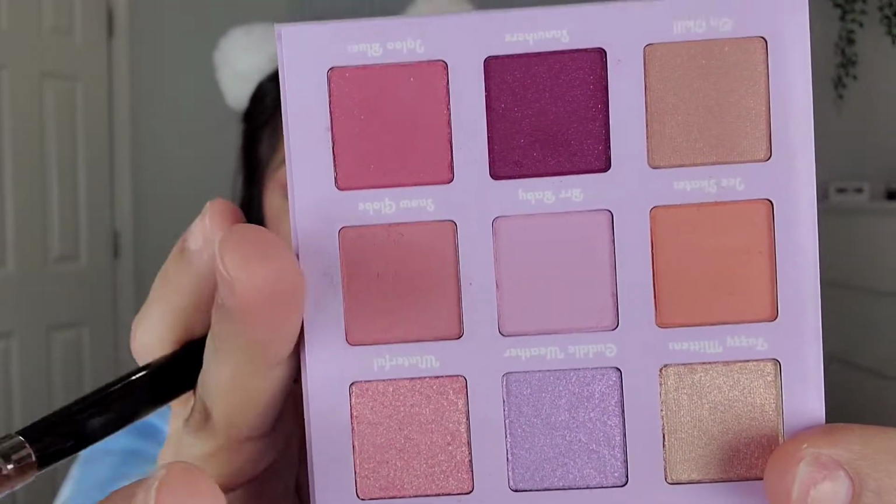This pink is pulling very purple. This one right here, you guys can see it. It looks like a very red, purpley undertone. So, not loving it. That's okay, though. We're going to go ahead and go into Ice Skates, which is this peachy shade.